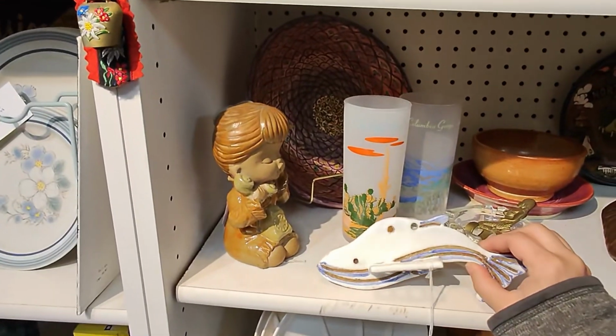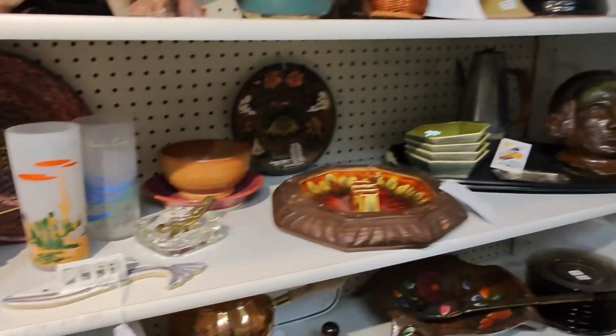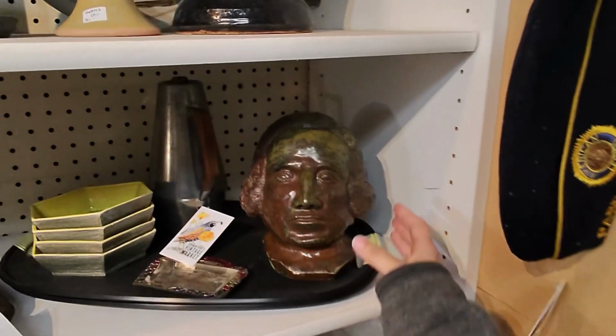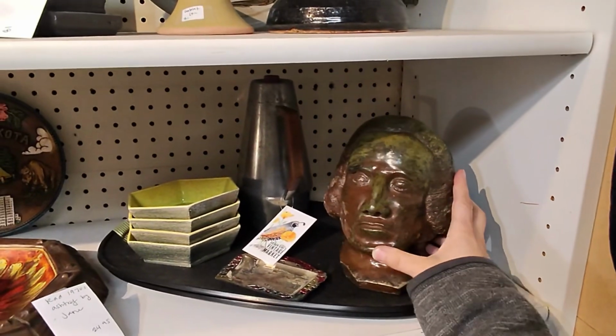All right, we had some... Oh, that was a whale. I think it's just a wall plaque, but it was a whale. Some Tom Collins glasses. And then I'm like, oh, wow, look at this. This is George Washington, and somebody made this out of pottery. I'm like, that's talent right there.